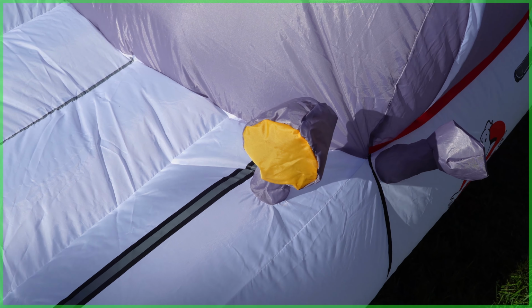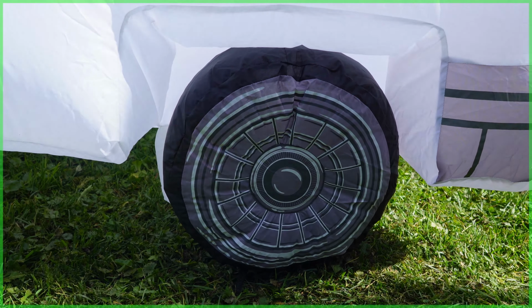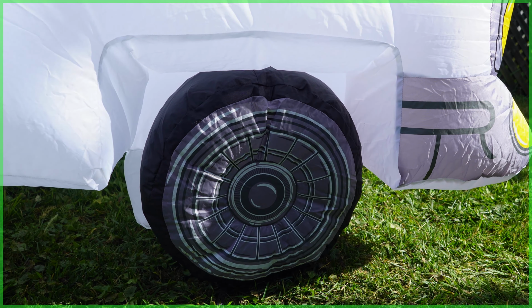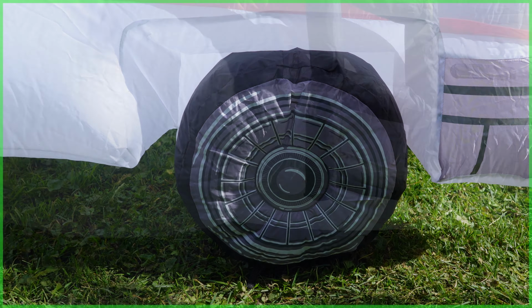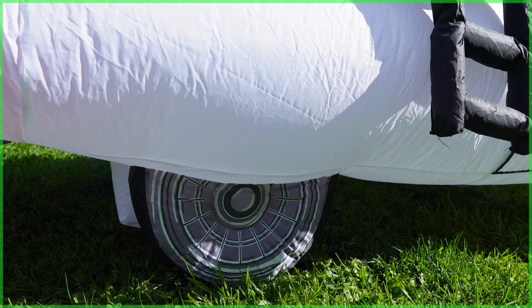That said, I'm going to have to nitpick just a little bit here, as when it comes to the Ecto-1, like the actual film-used car, one of my favorite details is the white wall tires. And this inflatable doesn't have them. And considering this is just printed detail on the inflatable, it seems like a real oversight from a design standpoint.